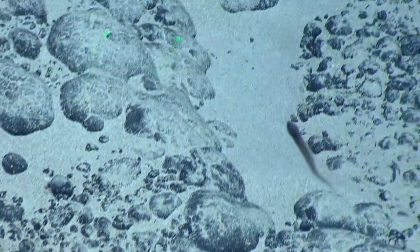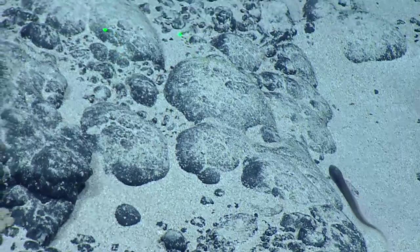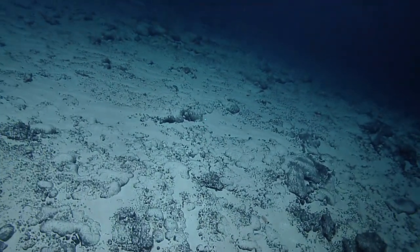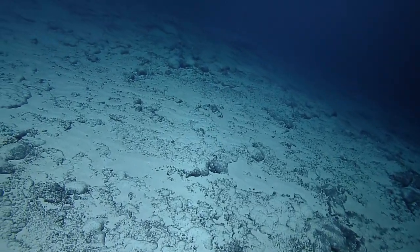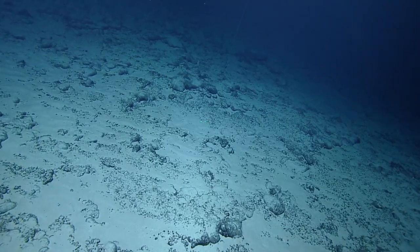Would you say it's about 10 centimeters long? I think so. Depends on the green lasers. How big are they? All right, thanks. Well, if the lasers are 10 meters apart. Yeah. I think it's 10 millimeters. Oh. 10 decimeters apart.